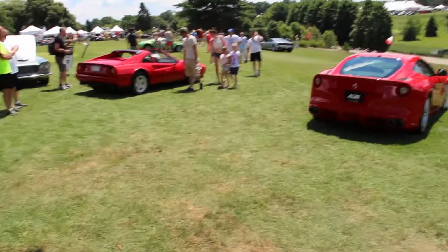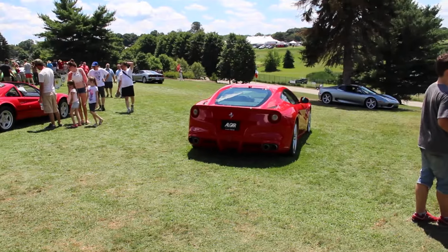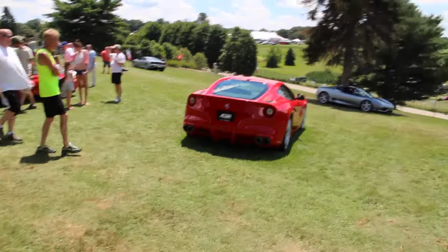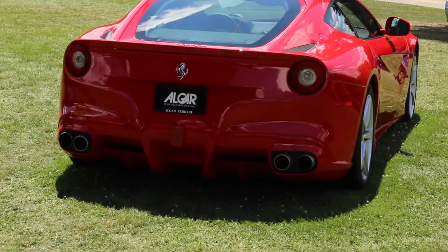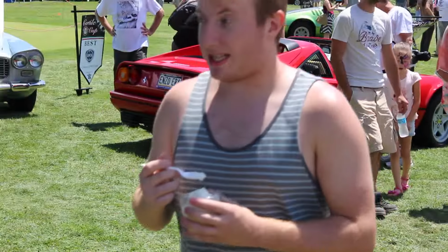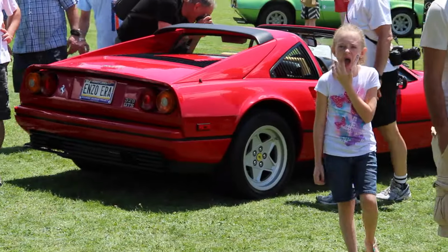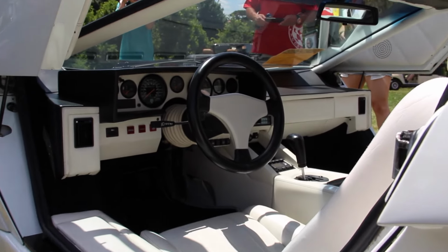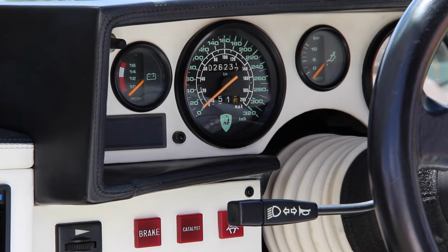It looks that much better than the F12. The F12, I like the red diffuser. Kind of Japanese, really no definition to the back end. Whereas the 328 has so much design, so much character. So much rear end.